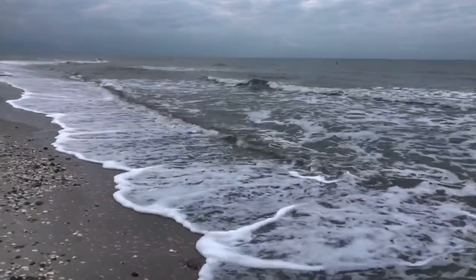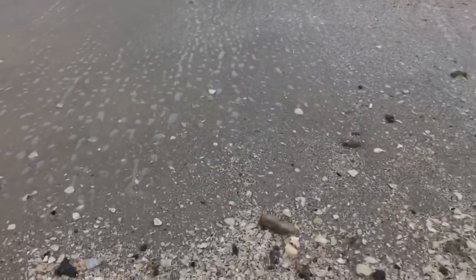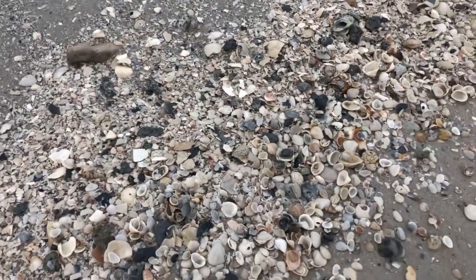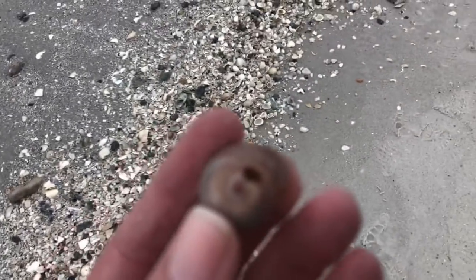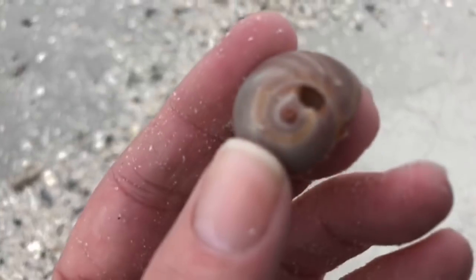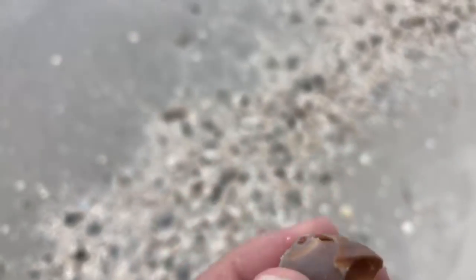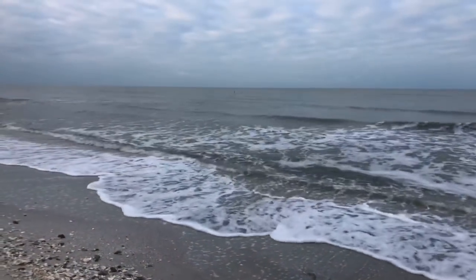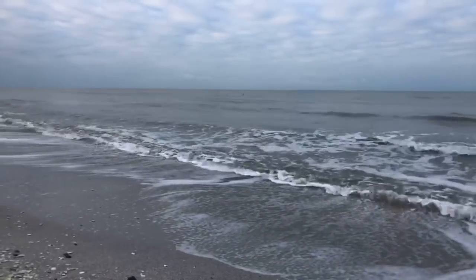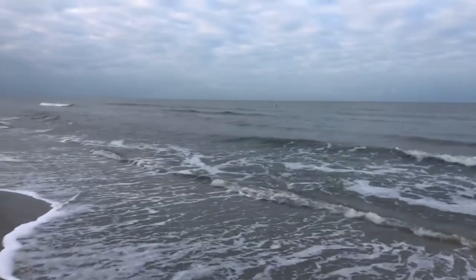Oh, that one spot in Area 4. We did really well there. Found lots of moon shells. A couple murex. I thought I saw a moon shell down here. Look, got a big hole in it right next to its eye. Somebody punched it in the eye. Getting warm out here already.